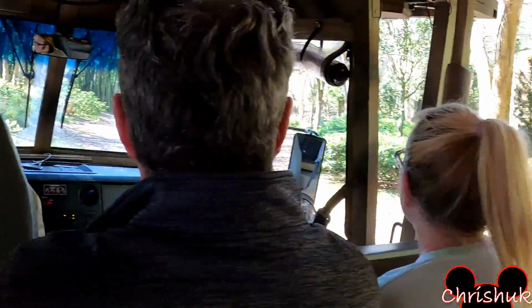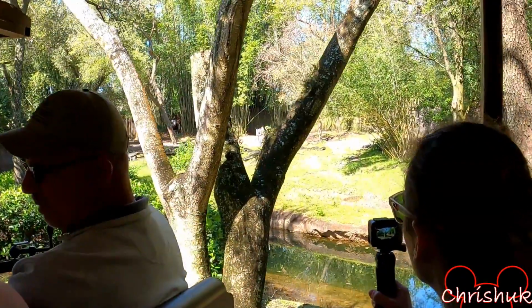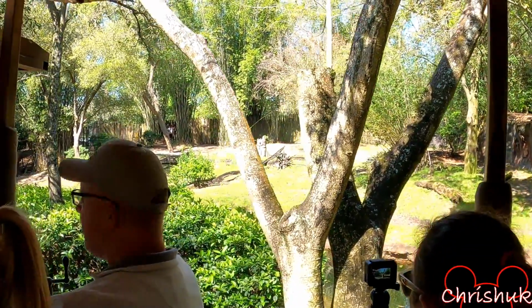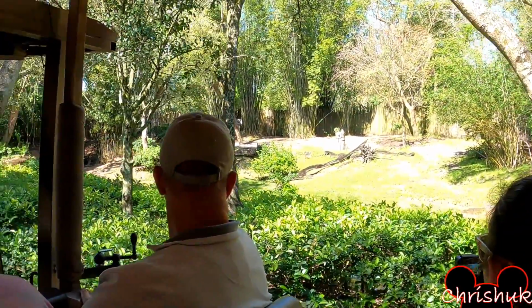Now, it does look like we have entered the Little Aturi Forest. On the right-hand side, walking around to the top of the hill, there is an okapi. And then be on the lookout on your left-hand side at the top of the hill, kind of behind the bushes, for some copper-colored animals with some stripes. Those are bongos on your left-hand side.